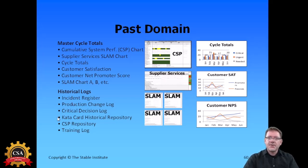Kata card historical repository. So as a Master Chief, the Kata cards get collected and stored. That's important. Sometimes you'll have a failure out in production and you know it's a known problem. And so it's like, okay, who missed that on a checklist? And so you can go back and determine who worked that particular checklist. Sometimes a process owner missed something and so they get retraining if they miss something, especially in the beginning. It's how people kind of get the hang of it.